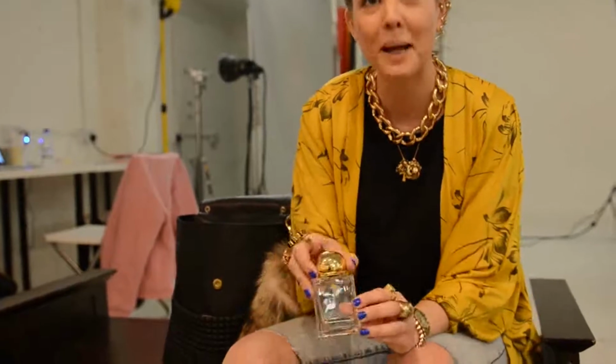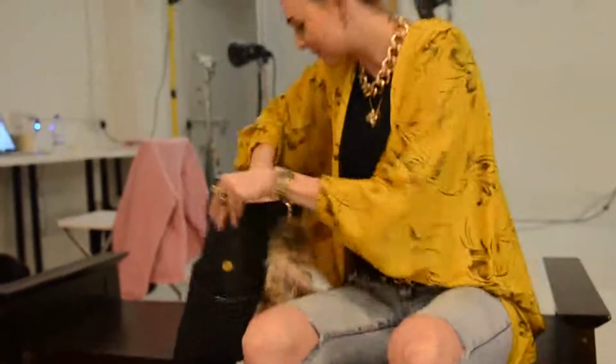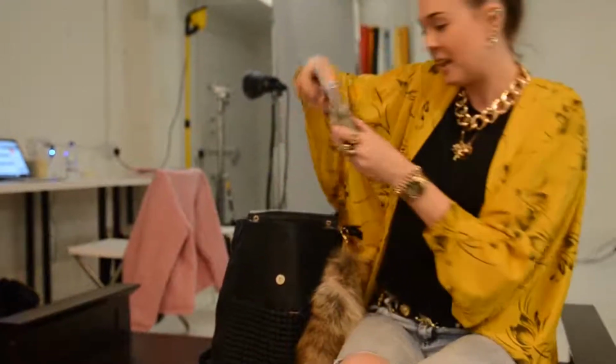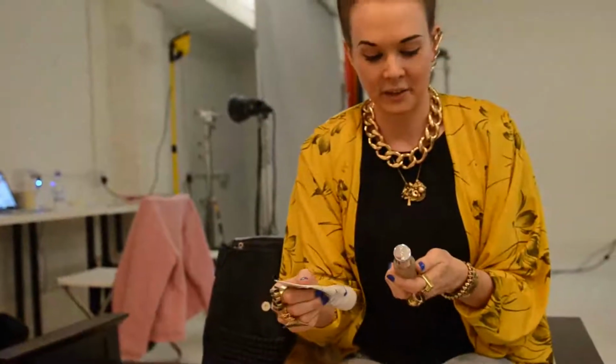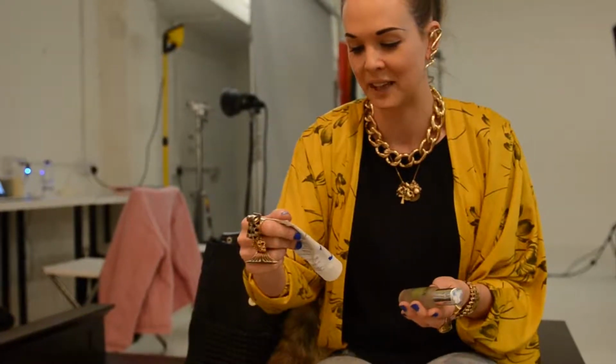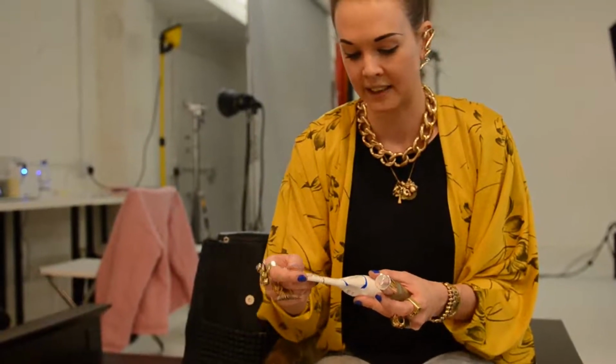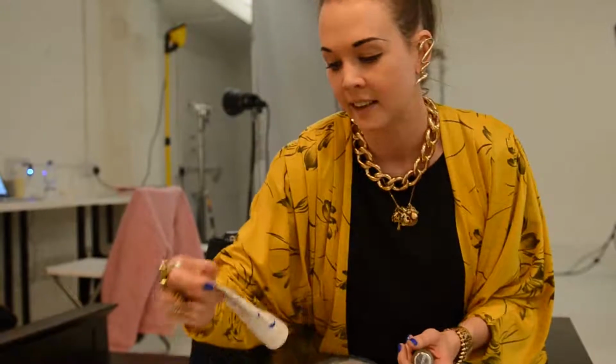This is my fragrance, and unfortunately, there's none left, and it's also called Plum. I get really dry skin, so I'm constantly using things to try and counteract that. So whenever I go over to France, I love raiding the pharmacies over there. So this is from a French pharmacy, and I use that throughout the day. That's a little beauty spray as well.